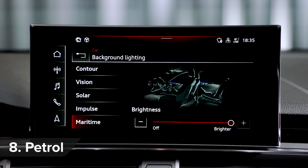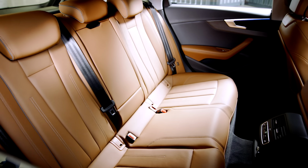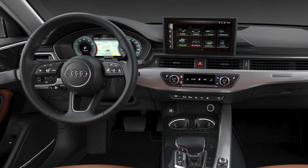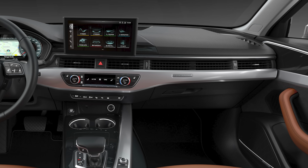The Audi A4 is available with two petrol engines offering 150 or 190 horsepower. The former will hit 60 miles an hour in around 9 seconds, while the 190 horsepower version does it in 7. Both versions have a 12-volt mild hybrid system that means they'll be able to return fuel economy of around 50 miles per gallon. Claimed fuel economy, that is, by the way.